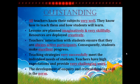If all teachers know their subjects very well, they plan their lessons imaginatively and very skillfully, they use resources creatively, and they make sure that all the students are always active participants, and the students are making excellent progress. Teaching strategies are being used very successfully in the classes, the work given by the teacher is very challenging, and critical thinking skill is a norm. Your school will get the outstanding level.